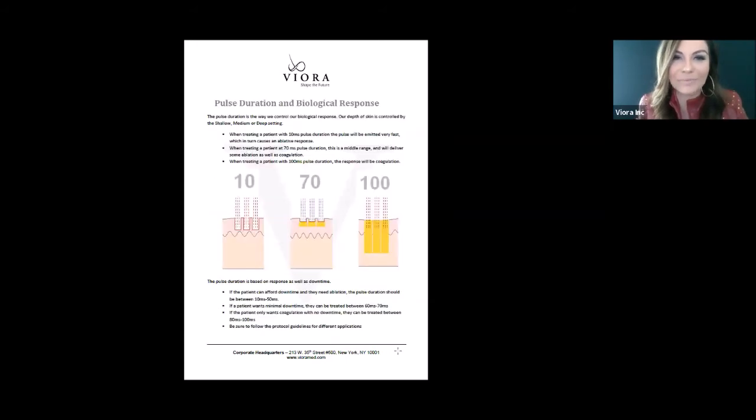Okay, so that's switching. Now we'll go into pulse duration and how we're able to get our different biological responses. Now we know how we can control the depth of penetration we want to be in: deep, reticular, medium, papillary, or shallow epidermal. But how are we getting our different biological responses? Ablation, coagulation, overall fibroblast stimulation for collagen. This is dependent on the energy that we're using, the joules of energy, and what pulse duration, what speed, we are delivering those energies at.